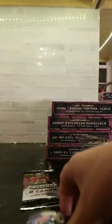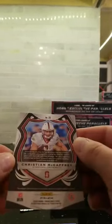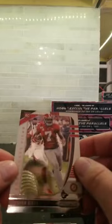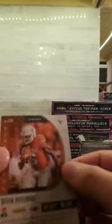Aaron Jones, Dan Marino, Christian McCaffrey. It's going to be a Prizm. Yeah. Jeff Okudah, Prizm. I mean, the Packers could have given their first round pick for the receiver they traded. Tyler Johnson to the Cardinals. Devin Duvernay going over to Texas. That's out of 75.